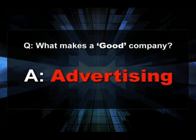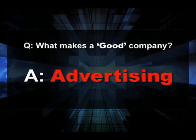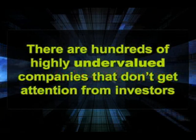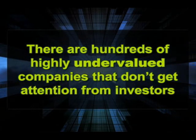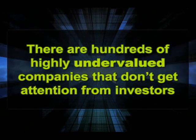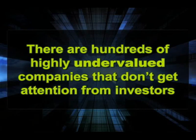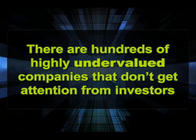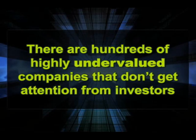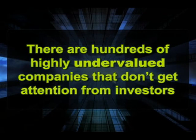Companies constantly have to advertise their brand because fickle investors will completely forget about them if they don't. There are literally hundreds upon hundreds of highly undervalued companies that just don't get the exposure they deserve because they simply can't compete with companies who have million-dollar advertising budgets. Many of these companies have excellent growth potential, strong financials, breakthrough products, but they just don't get the exposure or recognition they deserve from Wall Street investors.